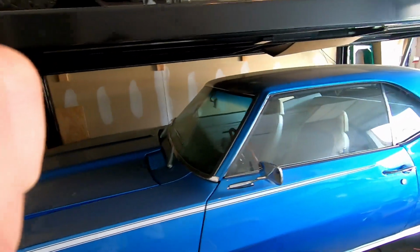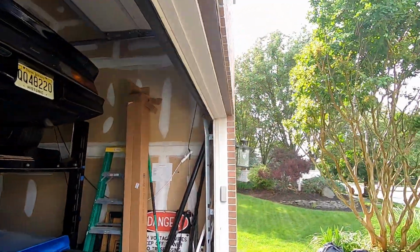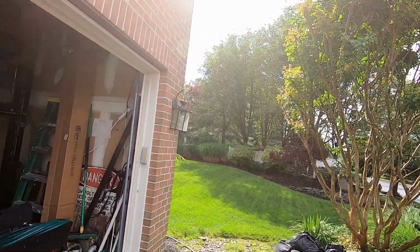But showing you guys what's cooking around here. And now it looks like the sun's coming out. But it's soaking wet, so maybe we'll take the car out on another day.